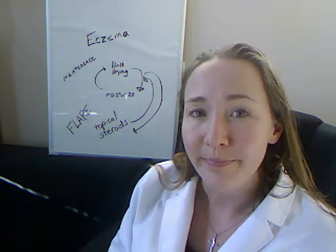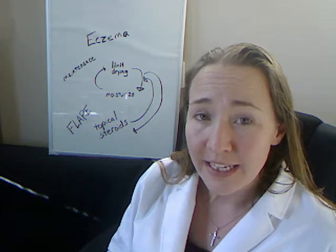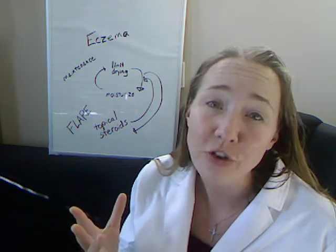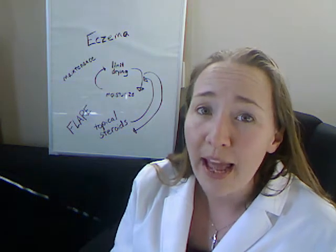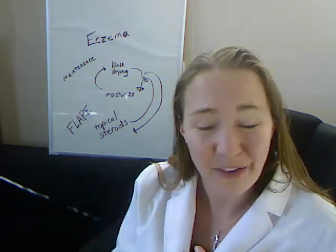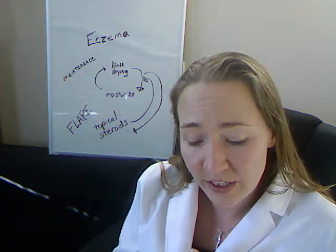Other things from day to day that you can do to make eczema better, since it is a bit of an allergic process, you want to decrease the number of allergens around you. So if you have a pet, keep them at least out of the bedroom at night for you or your child, so that you can have some time when you're breathing in air without those allergens. Get rid of stuffed animals as much as possible too, because those tend to have some allergens in them.